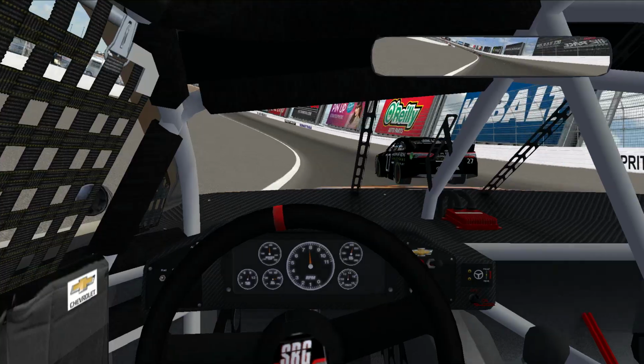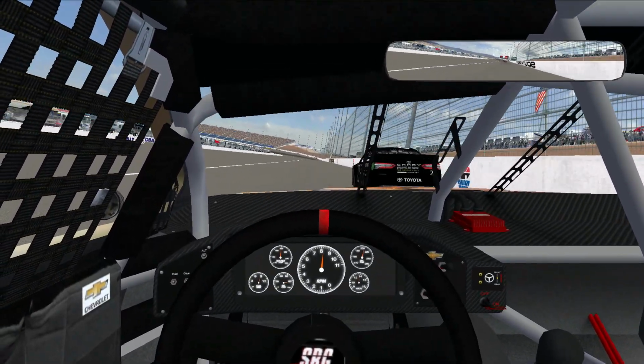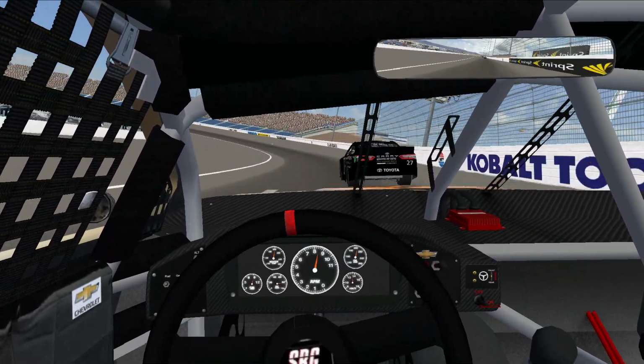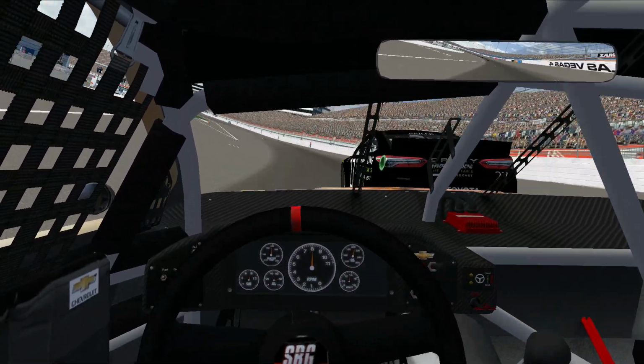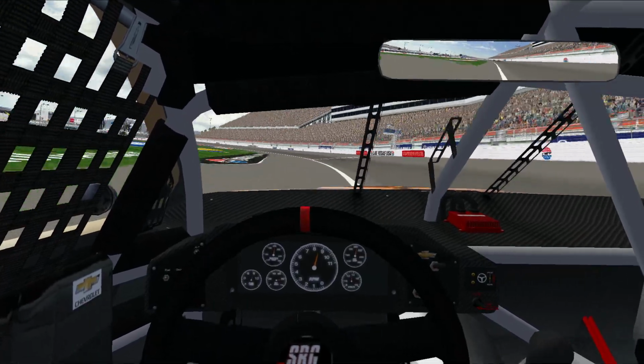Yeah, it looks like his car is not doing what he would like it to do. Running hard down the back straightaway. Let's see if we can get him in turn 3. He is leaving that door open for our left front fender to catch that air and pivot. We are right here. We don't want to hit the wall. Let's get down to the apron, see if we can make the pass.